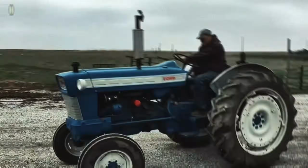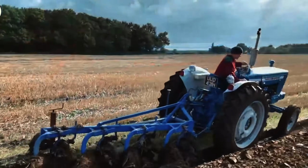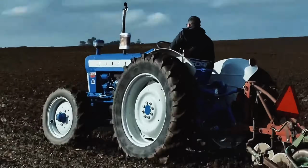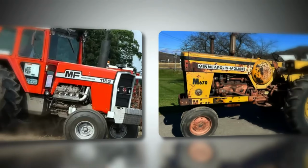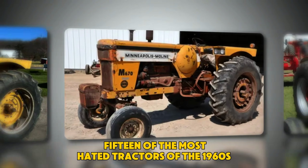These tractors arrived with big expectations: more power, modern designs, smoother transmissions. But what they delivered was often the opposite: overheating engines, poor engineering, constant repairs, and a whole lot of regret. In this video, we're diving into 15 of the most hated tractors of the 1960s.